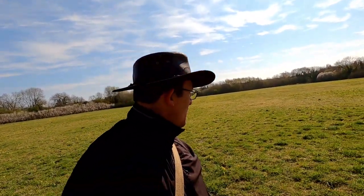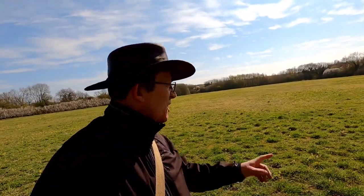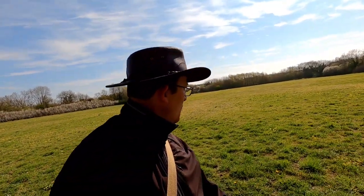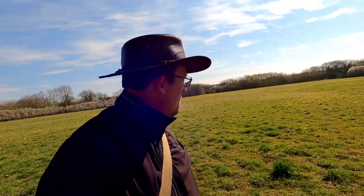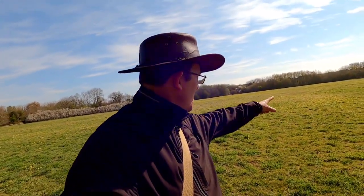Arrived in one of the meadows that they leave for wildflowers. There's an abundance of yellow and green at the moment. There are a couple more over the way, and it's just a case of looking around for that little scene that you can take a picture of, all these lovely little yellow flowers.